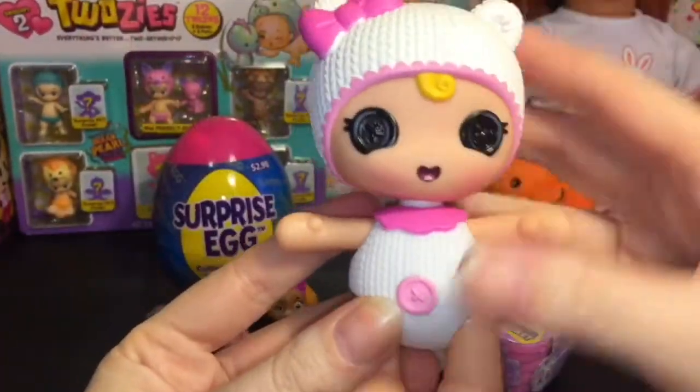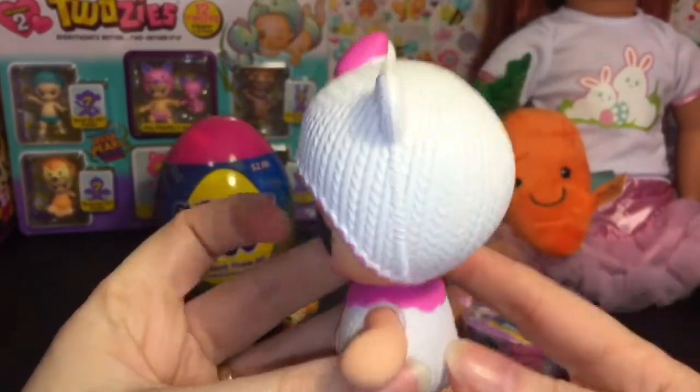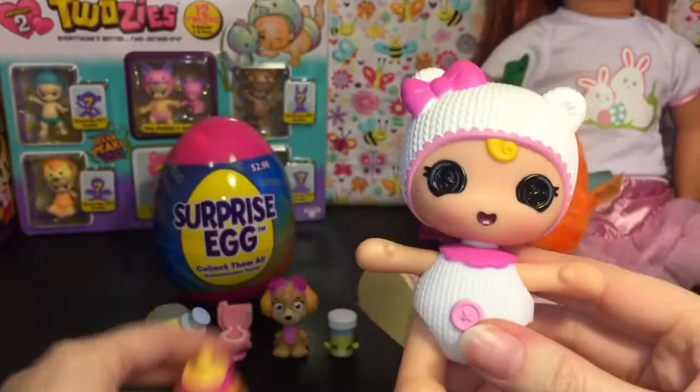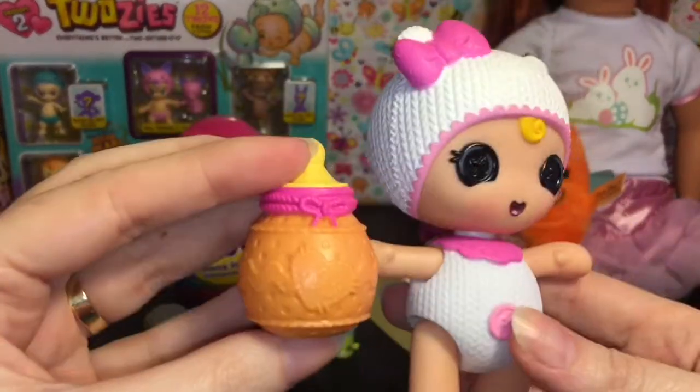So absolutely adorable. I'm just gonna name her Huggy because it looks like she wants hugs. She even has a little bear tail. Cute little bear beanie. That is precious. And arms and legs move, and then she comes with this little bottle. So there you go.